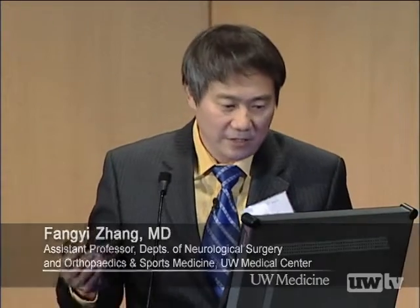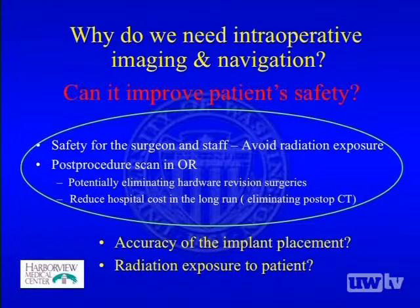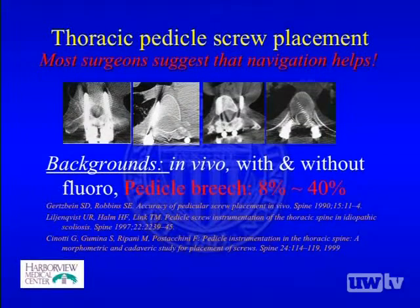Now, coming to the bottom line, let's ask this question: why do we need all these fancy equipment? I mean, they're expensive. Can this really improve the patient's safety? Can navigation really increase the accuracy of the implant placement? What about the radiation exposure to the patient? For example, for thoracic pedicle screw placement, historically reported data shows that the pedicle breach rate is about 8 to 40%.